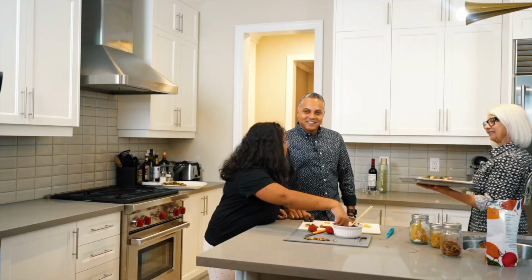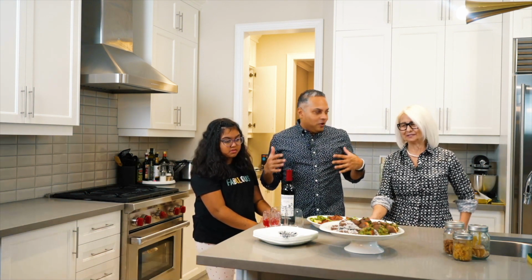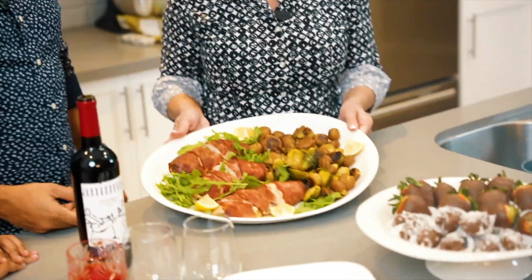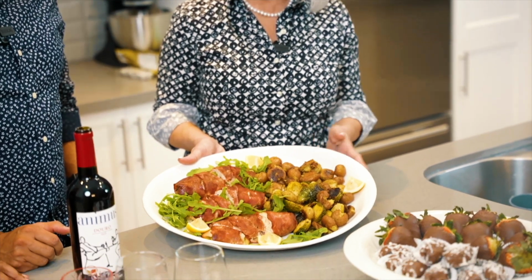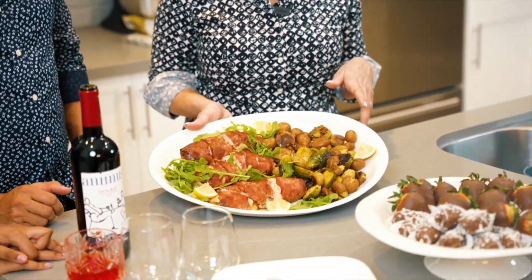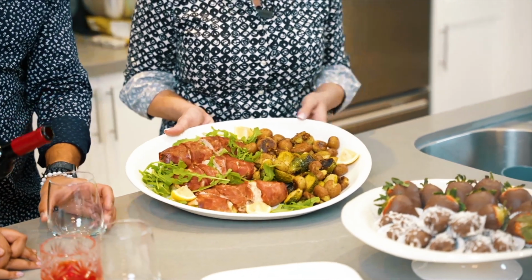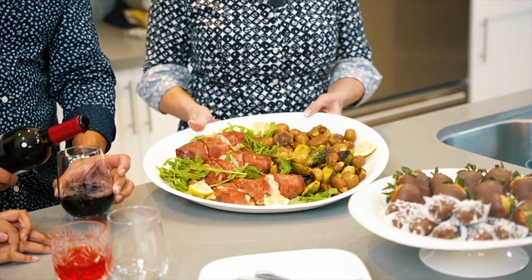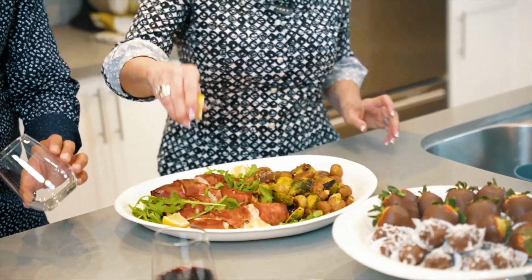All right, everybody, welcome back. We have all the finished goods over here. So, Dimitra, tell us, what did we have here? We have the stuffed chicken breast wrapped in bacon, baby potatoes crushed with salt, pepper, and some oregano, and our Brussels sprouts, directly from the oven. You just garnish with a little bit of arugula, and we're going to do a little squeeze of lemon.